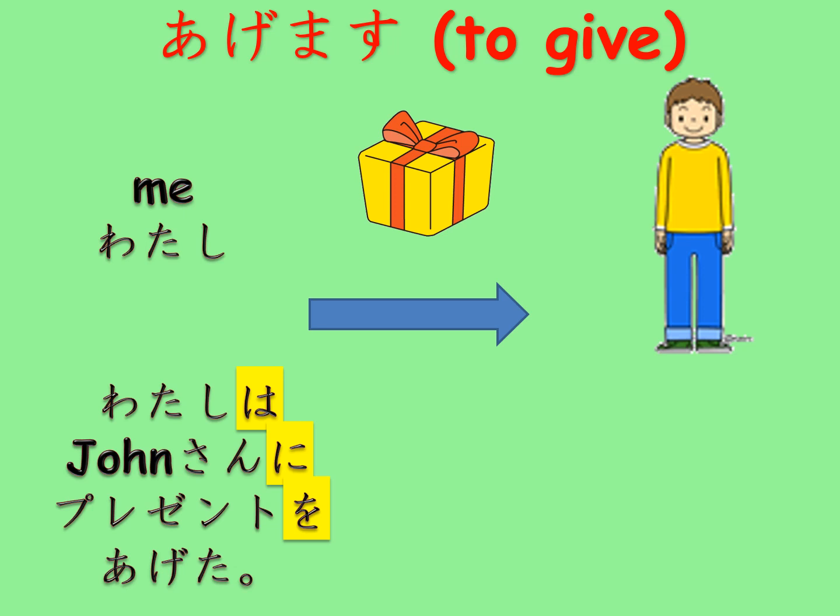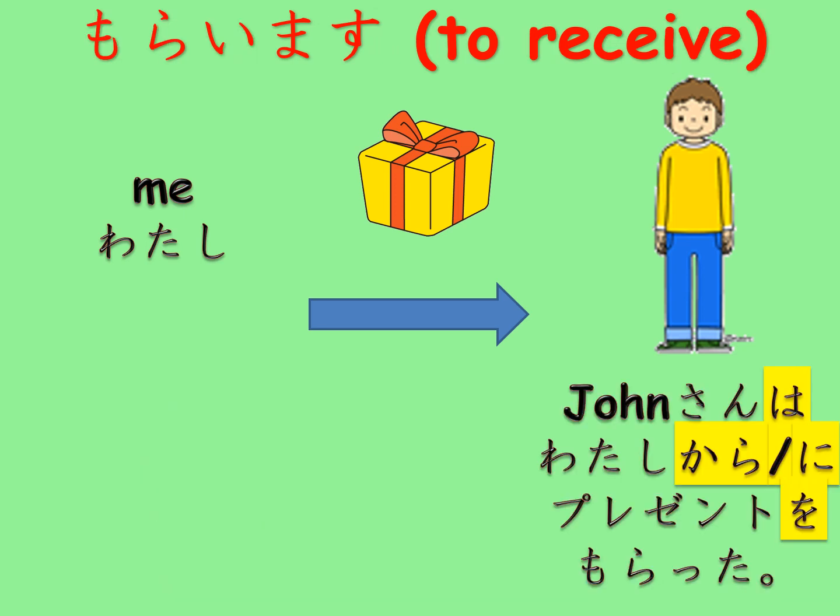Even when I take Amy's place, as long as I am at the giving end, nothing changes. Me giving the present to John is 私はジョンさんにプレゼントをあげました。And grammatically, it is possible to focus on John receiving from me and say, ジョンさんは私からプレゼントをもらいました。or ジョンさんは私にプレゼントをもらいました。However, in real life, I don't think we would use this pattern very often.